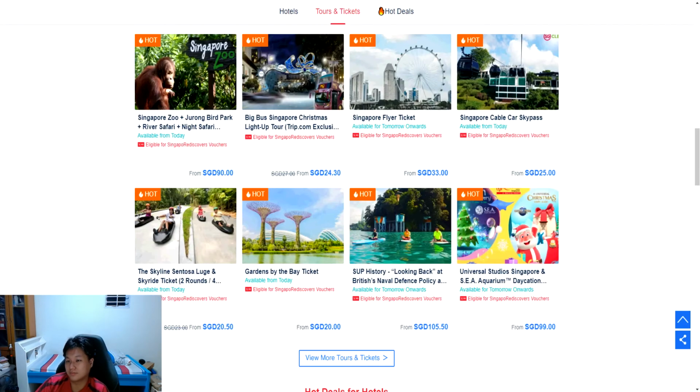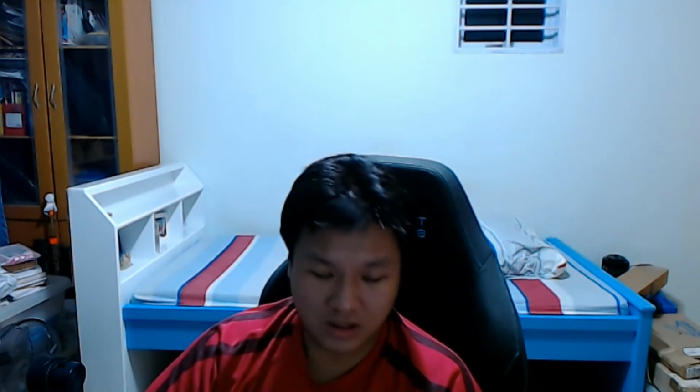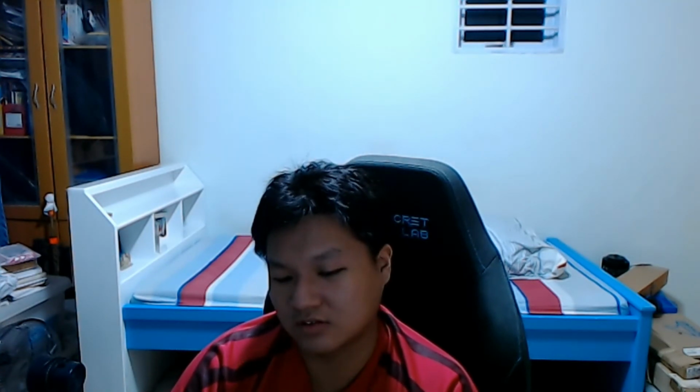So that is basically it for the showcase of the different websites that you can use for your Singapore Rediscover vouchers. Remember that your vouchers are only valid till 30th June 2021. That being said, do not be in a big hurry to use them. You probably want to use them during off-peak periods.